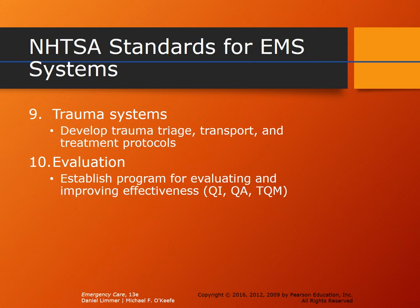However, as the line EMT or the brand new field EMT, most of these will not be something that you deal with on an everyday basis out in public. These are things that you will deal with as an undercurrent to the flow of the river that you're already traveling along. All right, so that basically breaks down those standards.